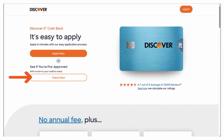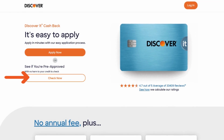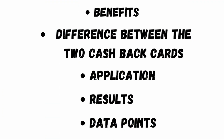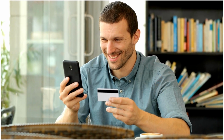So today we are going to be talking about the Discover It Cashback Card. Now, I believe this is a very important card for you to add to your portfolio if you don't already have it. There is also a pre-approval, but I don't want you to make the same mistake that I made initially when I first applied for this card. So I'm going to take you through the steps. All right, let's get into it.